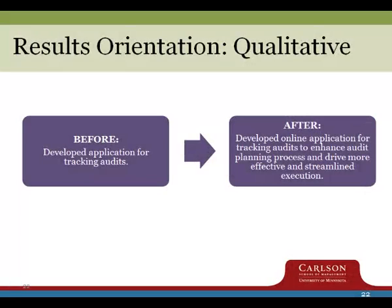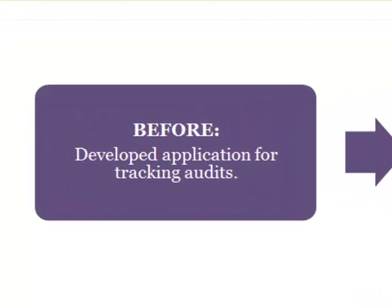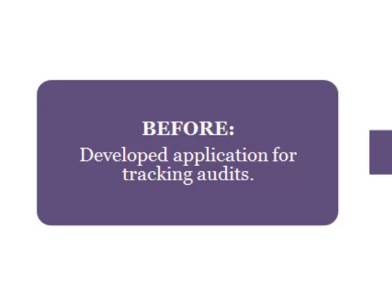As mentioned, it's not always possible to include numerical results or metrics. That's when you can be more qualitative in your approach. In other words, you may not have specific numbers, but you know that certain things improved. In this example, we see that the student developed an application for tracking audits at his previous company. However, this bullet doesn't really provide us with any information about what happened as a result.